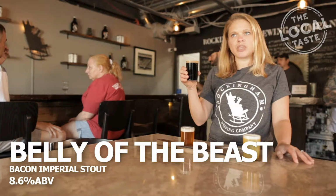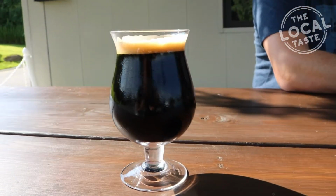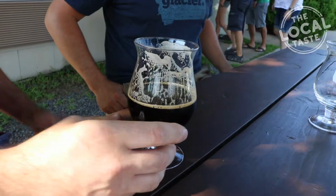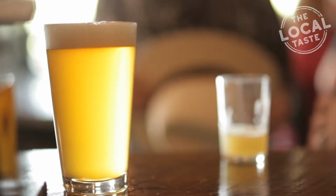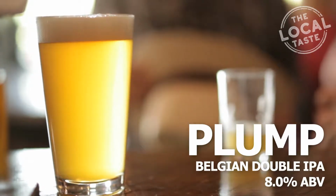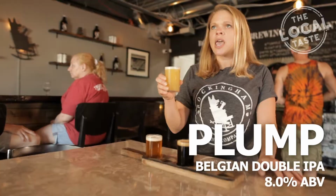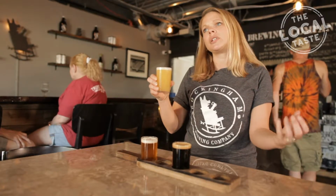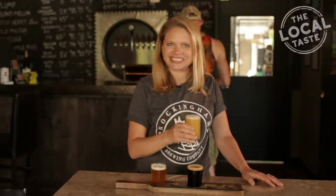Next I have Belly of the Beast, which is a bacon imperial stout. It's made with real bacon. This is a rich, decadent beer that's super smoky, a little bit sweet, and just a little bit salty. And this rings in at 8.6% ABV. And next, we have Plump, which is one of my personal favorite beers we make. This is a Belgian double IPA. It's 8%. It's made with Belgian yeast, a lot of hops that make it super juicy, super fruity, and a really nice thick mouthfeel, and one of my favorites.